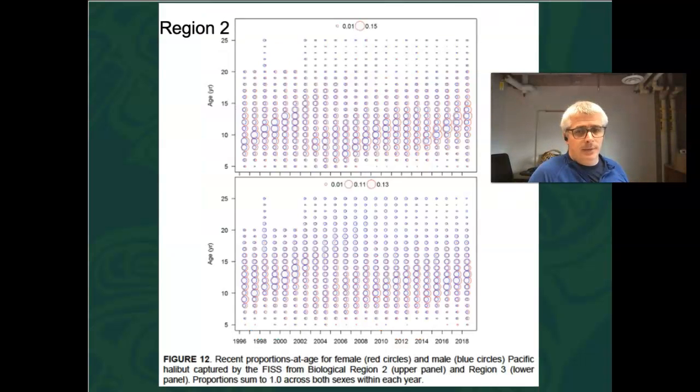Now this is one that you look at and your eyes get crossed, but I want to make one point here which I think this graph makes well. This is proportions at age for females in red and males in blue of the halibut captured in their test fishery. The bigger the circle, the more common the age class is, and the smaller the circle, the less common the age class is.